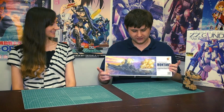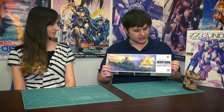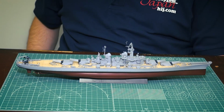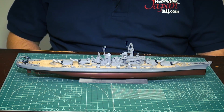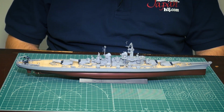And because Beaver is the importer for this kit to Japan, I got lucky and got the chance to put this together. So this is the 1/700th scale USS Montana. Let's take a look at what I built. So here we are, and this is the Ver.Fire 1/700th scale USS Montana. And some of you might be wondering, what is a Montana?